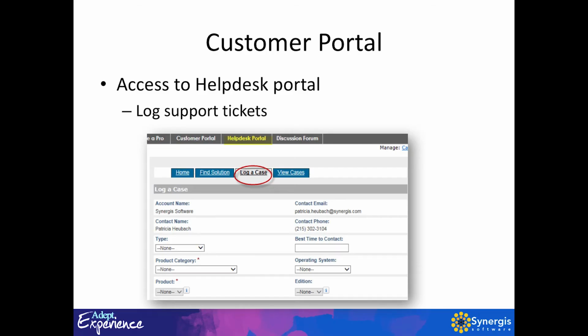Another good tool you can find on our customer portal site is the Help Desk portal. If you find you do not have access to the Help Desk portal, just contact Help Desk and we can help you set up that access. On the Help Desk portal, you can log help desk tickets, and those will be submitted directly to our support queue. In addition to logging help tickets, you could also view all the cases that you previously logged.